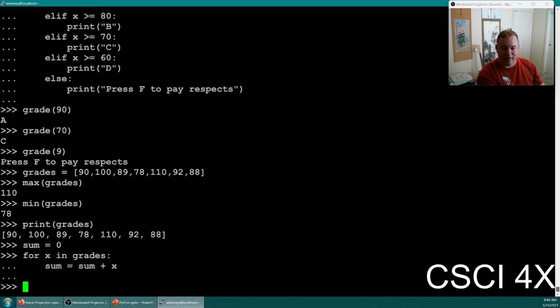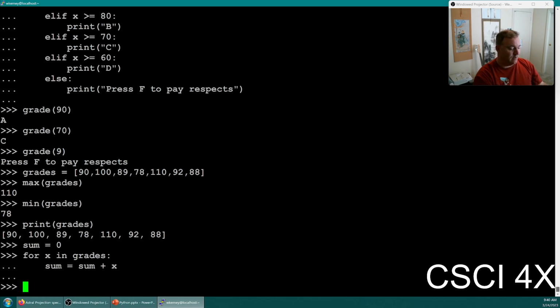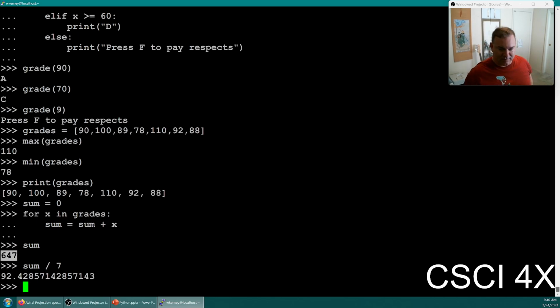And there we go. What this is going to do is say for every variable x in grades, the first time through this loop, x is equal to 90. Next time through the loop, x is equal to 100. And every time, we add that value to sum. So if I were to print the value of sum now, you can see the value is 647. That's basically how you can do a for loop to loop over a list of things like that. If you want to get the average, you can divide by the size of the list like that.